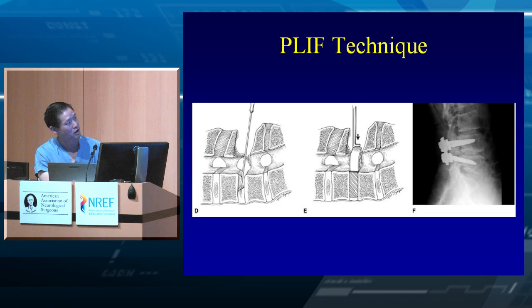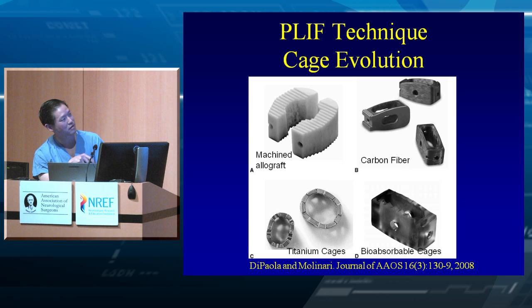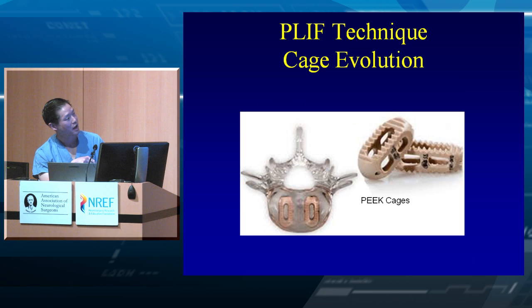And initially, these were threaded cylindrical cages that were just screwed in. And in my training, we did these. And I recall retracting the dural sac like crazy because you had to go beyond midline, actually, because you wanted to be safe. You don't want to catch a dura and screw it in. And so a lot of retraction. This is pretty classic. But nowadays, with different cage technology, you're really probably talking about a peek cage, as bulleted, self-distracting cages that are implanted. But these were the variety of cages that have been used for PLIFs. And this is probably what's done these days if you're going to do a PLIF.